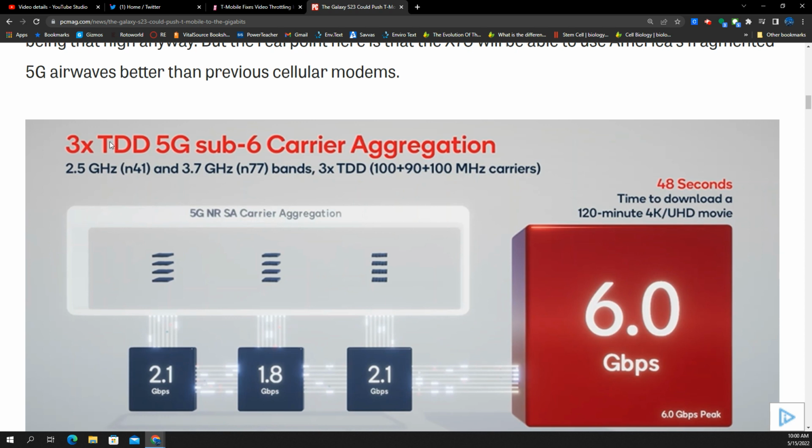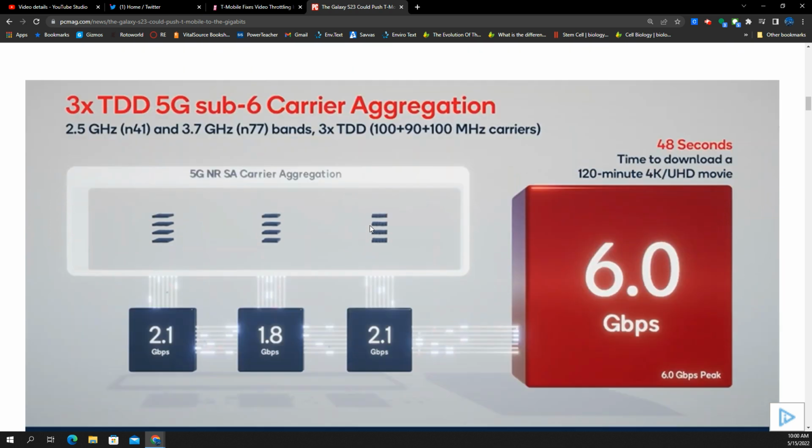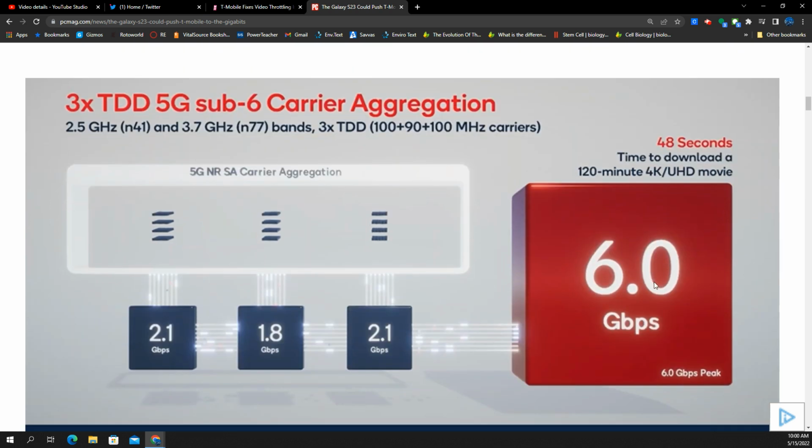Here we are looking at the technical specs for the Qualcomm X70 modem, the N41, the N77, showing that combination. It would be 290 megahertz of bandwidth, achieving potentially, theoretically, 6 gigabits per second, which is incredible. Now, for the mobile use case, I think it's important to note, does anybody need a sustainable 6 gigabit per second connection? Absolutely not. But in spurts, would you need it?